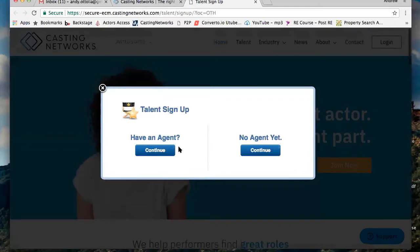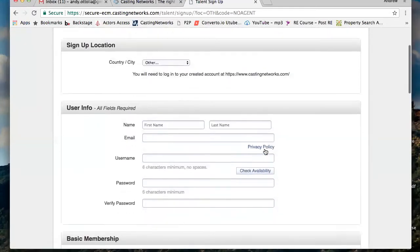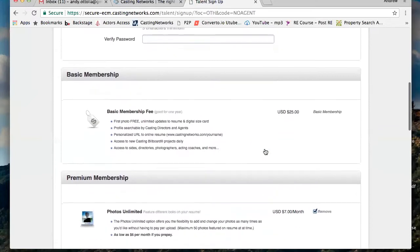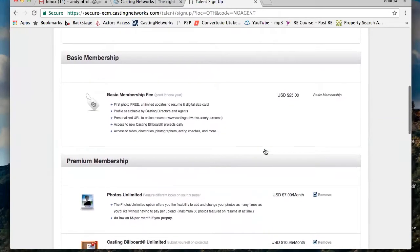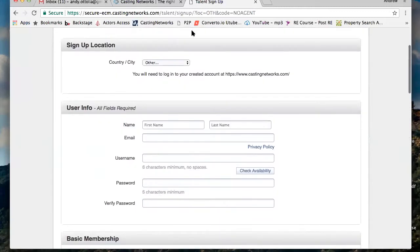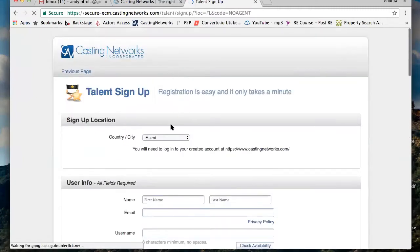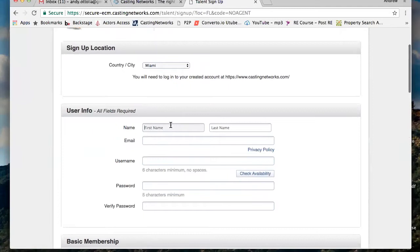And then it'll prompt you either you have an agent or you don't have an agent, because usually the agents sign you up already. No agent yet, so then continue. And then basically you just start to enter in your information. So like you pick Miami. I'm gonna just fill this out with a fake name.